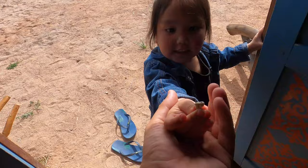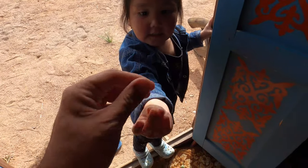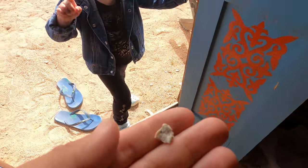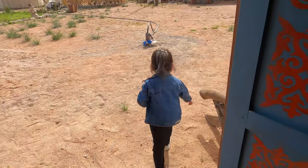Tash. Okay, she brought me Tash. Krasny Tash. She says it's a beautiful stone she brought for me. Oh, nice. Krasny Tash. Спасибо. Спасибо, Рахмат.